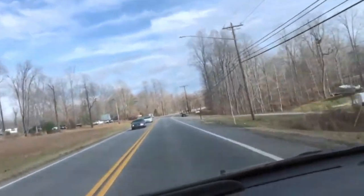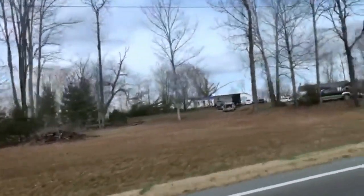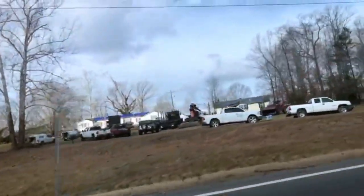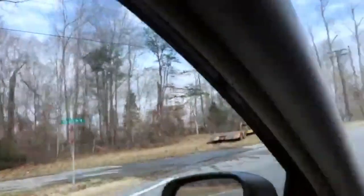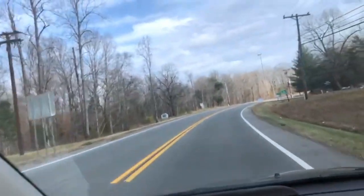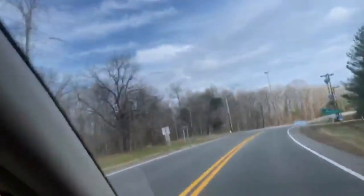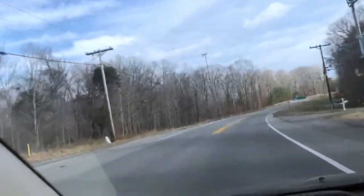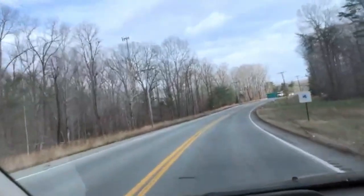Okay, so I'll slow down a little bit. Some trees down. There's some signs of damage that way. You can see the chainsaw's been out. That house took a hit. There's a cemetery there. But for the most part, I think the tornado crossed 70, and the damage mostly is going to be on the left side. Road closed due to traffic. We'll see how far we can get.